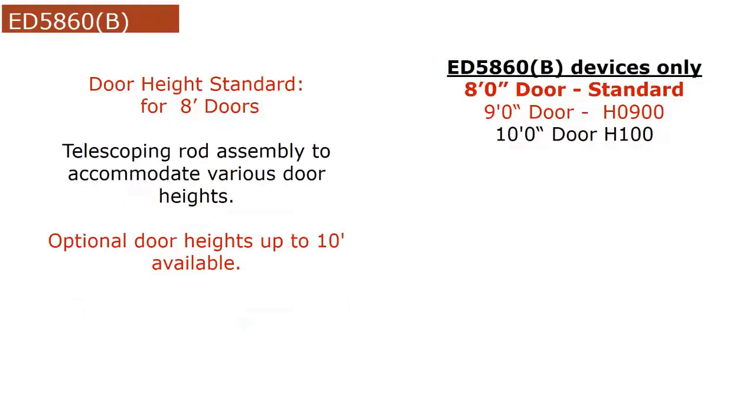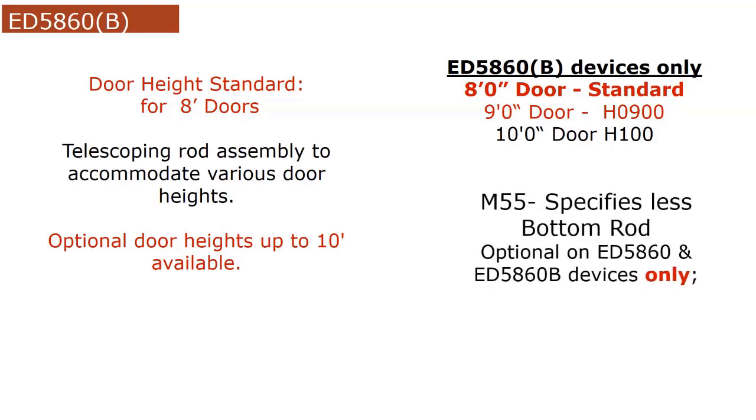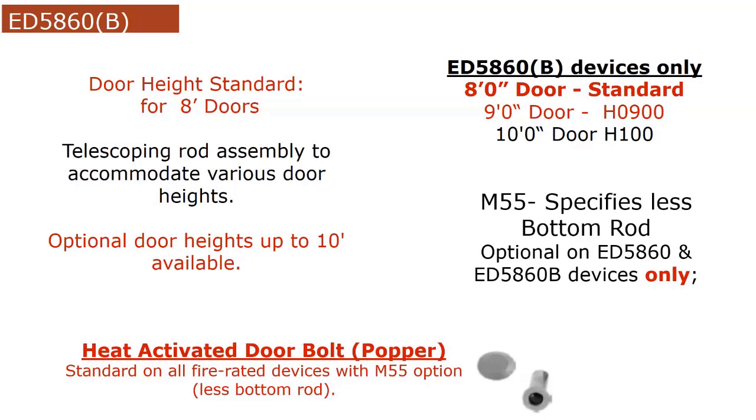Just like the ED5800, the ED5860 standard door height is 8 foot, but you can specify up to a 10-foot opening for this. You can also get it for a 9-foot opening. And once again, the rods are telescoping. If you want to get less bottom rod for your concealed vertical rod, it's only available with the ED5860A, or non-fire rated. It is not available with the ED5800, only the ED5860. And once again, if you do order less bottom rod for the concealed vertical rod, you will get heat activated door bolts that hold the bottom of the door together.